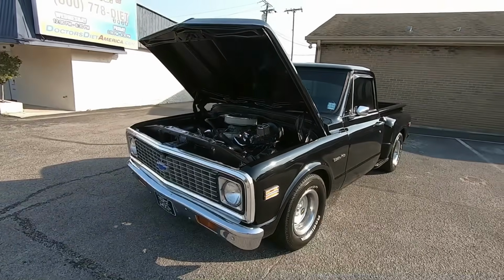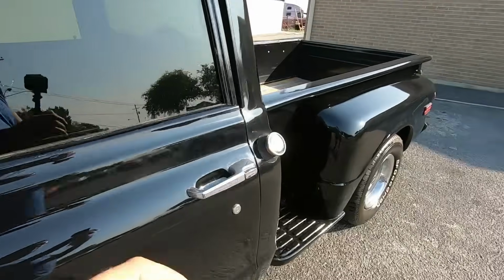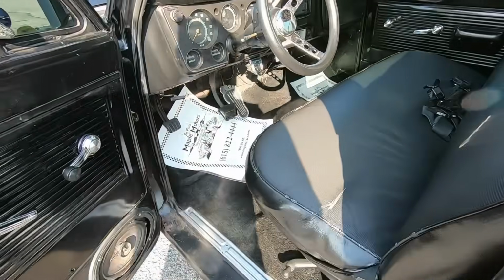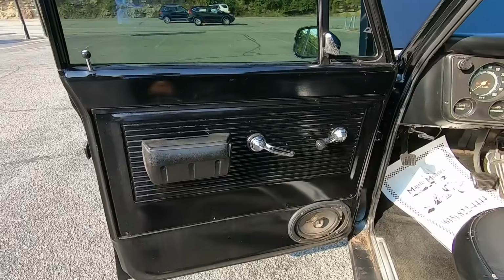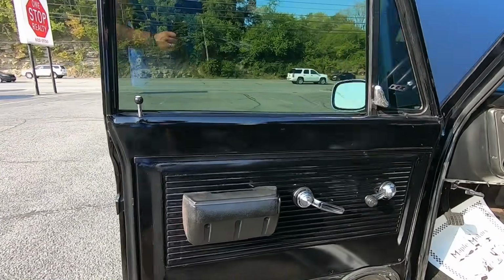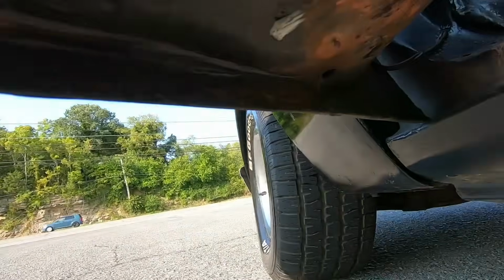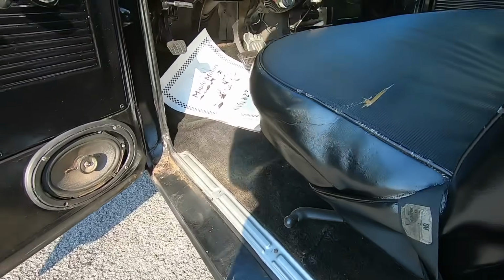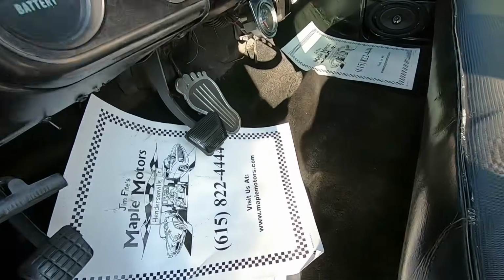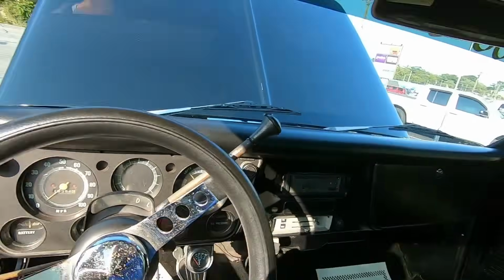All right, we've made it around the truck. Now let's go ahead and check the interior out. We'll get this thing started up. The seat's got a little bit of a rip as soon as I open the door. Door panel needs a speaker cover, probably a new speaker. Carpet's not terrible. Just go ahead and sit in here.